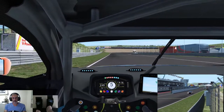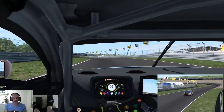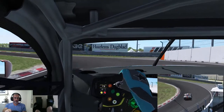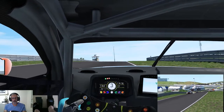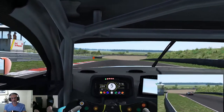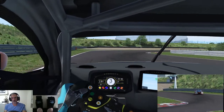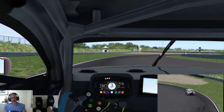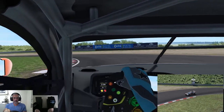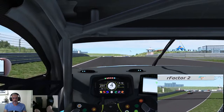That was an okay, last lap. Let's make it a solid one. 7.8. Good line out of there. Game over. There's all the track there. Bit better line. I think I've got to be a little bit smoother with my inputs. I seem to be very jerky on my counter steer.